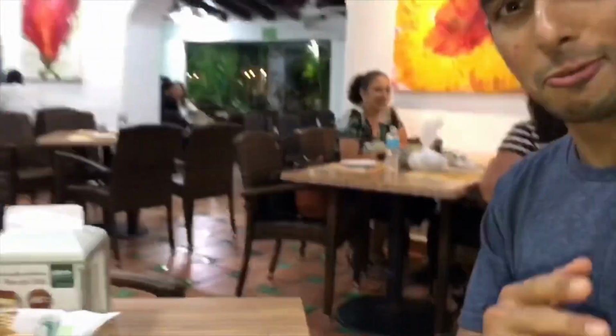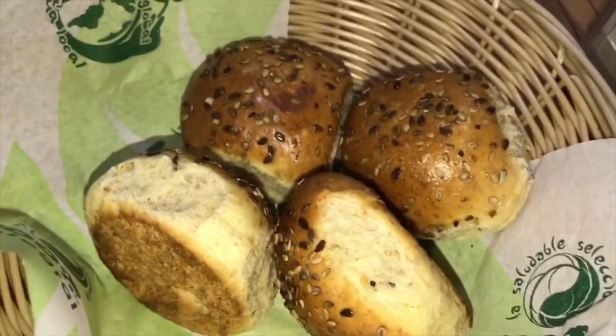Today we are at 100% Natural in Cancun. This is one of the best spots for healthy food and organic, a lot of vegan food. This is basically a vegan restaurant in Cancun. It looks like no matter what you order, every meal comes with a bottle of water and some delicious looking bread.